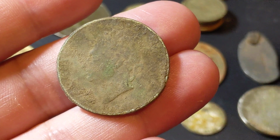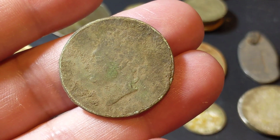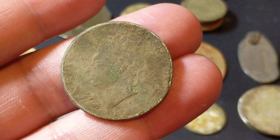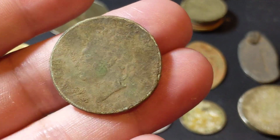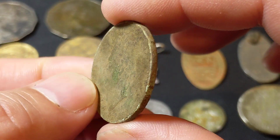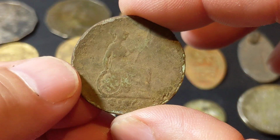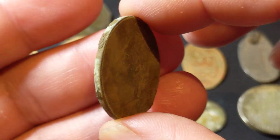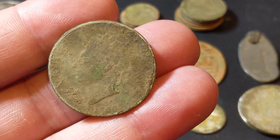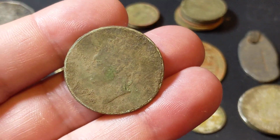Basically, I think he was only king for about 10 years, so not much coinage was put out. This particular coin's mintage is over 9 million, so it's not something special from a low mintage point of view. But to find something like this in Australia is, I would have thought, fairly rare. It doesn't matter about the value, it's the history. This coin had possibly been in the ground for who knows how long, maybe 100 or more years.